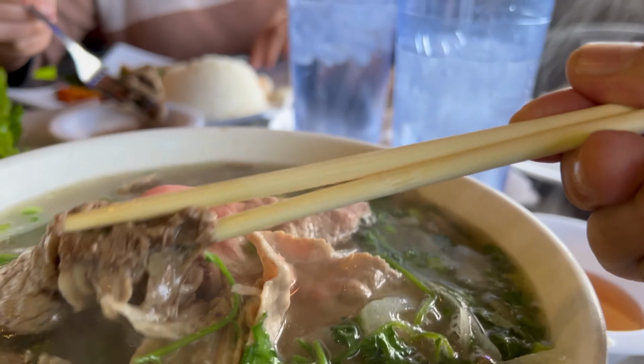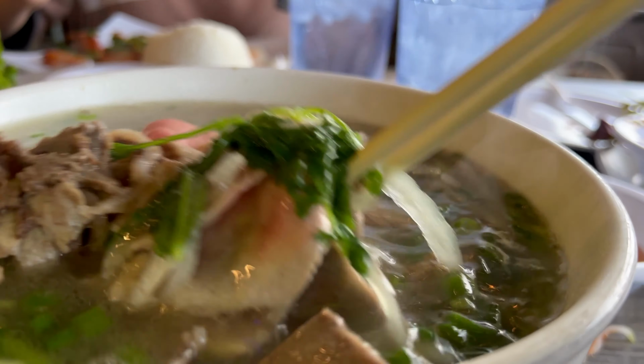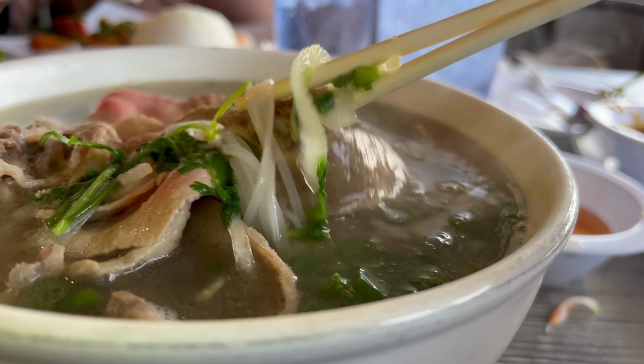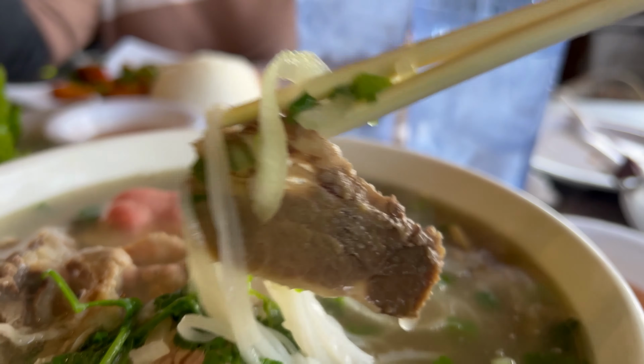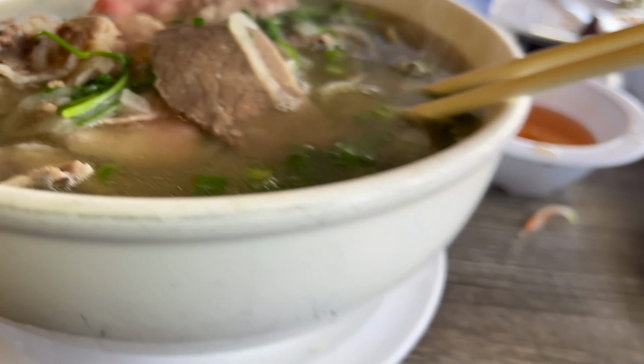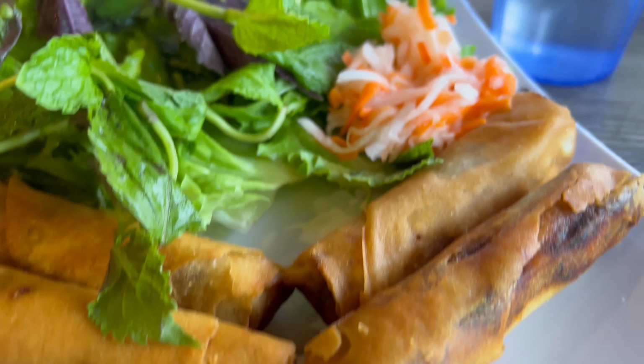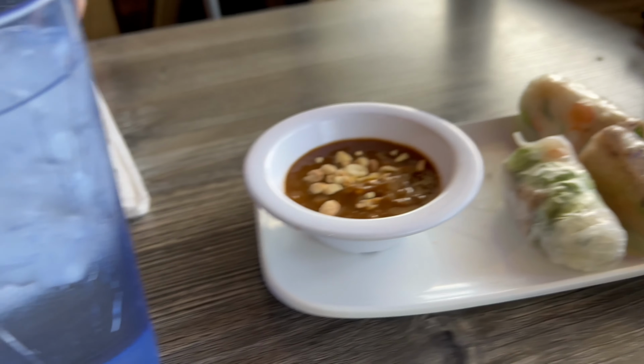I love the pho here. I love the atmosphere here. It's not crazy busy. You might have to wait a little bit, but the pho is delicious. It's full of meat, and it kind of has a mom and pop feel to it, but it's very nice. Everything's delicious. Kelly couldn't resist, but that's okay.